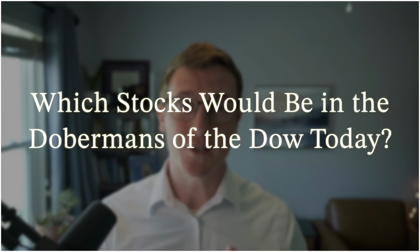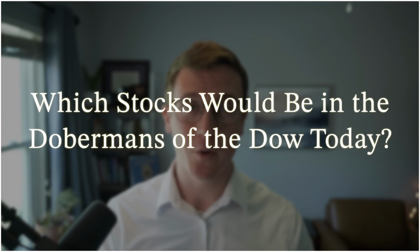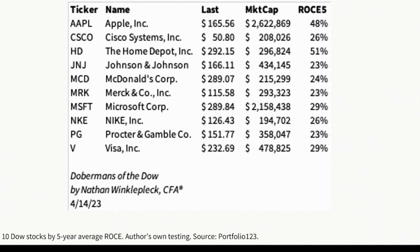I took a look at which stocks would have been in the portfolio if you had started today. Here is a list of the current top 10 Dow Jones stocks ranked by return on capital employed over the last 5 years. It's a very impressive list. You see you have Apple here at 48%, Home Depot is even better at 51%, and then the rest of the stocks range between 23% and 29%.